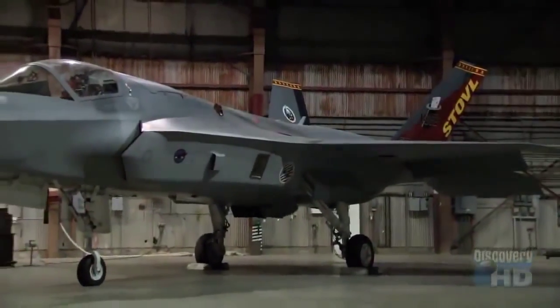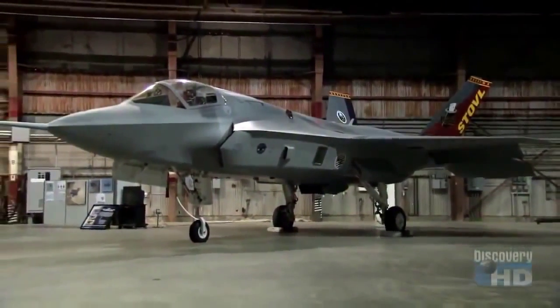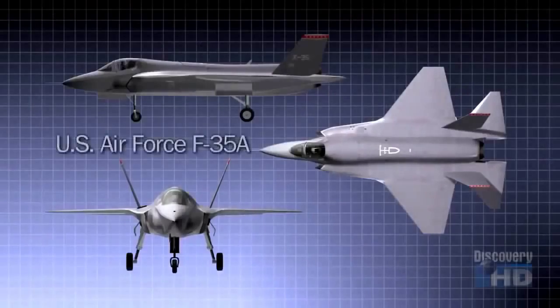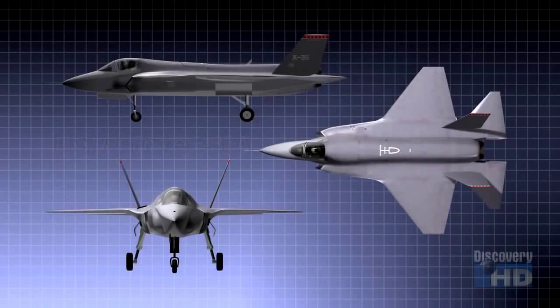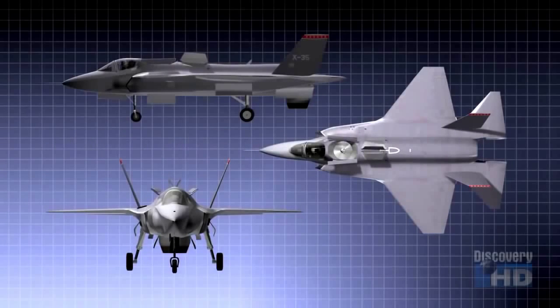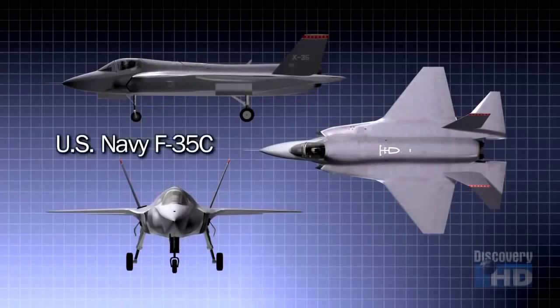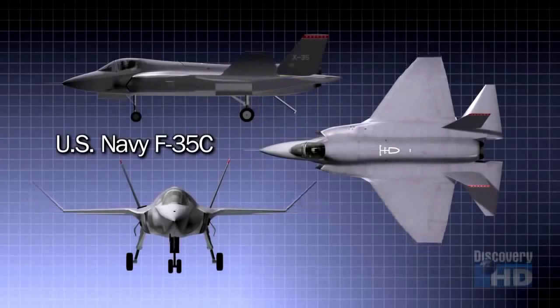But could one basic airframe be designed to satisfy so many different military demands? Each armed service wanted a stealthy ground attack bomber, but the Marines also needed a plane with short takeoff and vertical landing capability. The U.S. Navy required a craft with larger wings, heavy-duty landing gear, and an arresting hook for carrier landings. And the wings would have to fold up to save deck space.